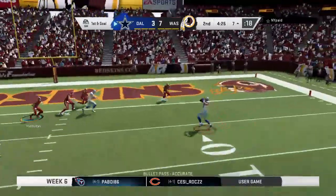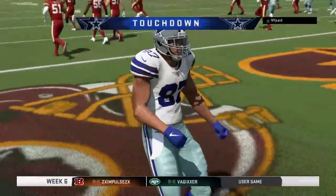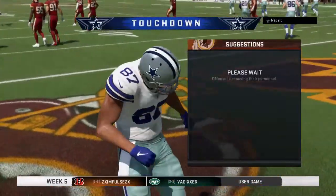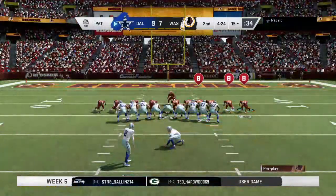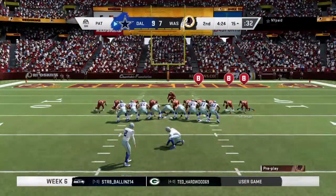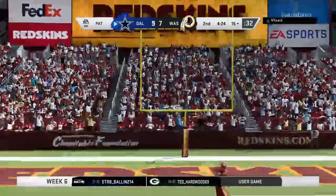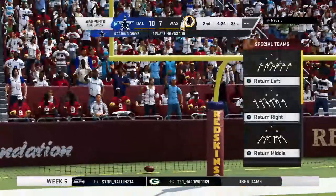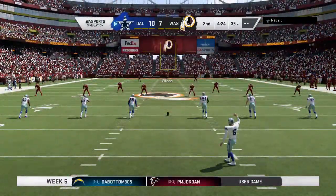Here's Prescott. And to the tight end here, Safarian Jenkins. And he'll take it into the end zone for a Cowboy touchdown. Austin Safarian Jenkins, his first touchdown on the year. And the Cowboys have taken the lead. Extra point by Moore, up and good. And the lead is now 10-7.